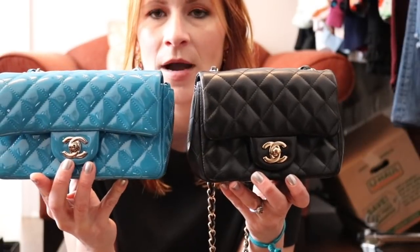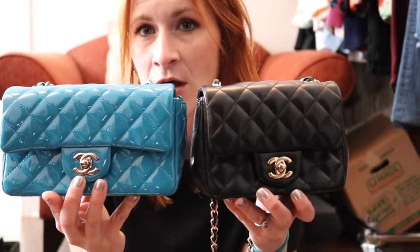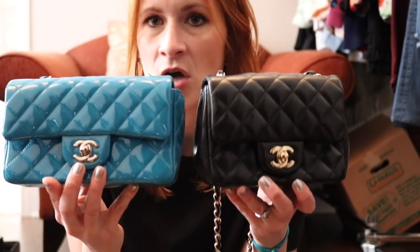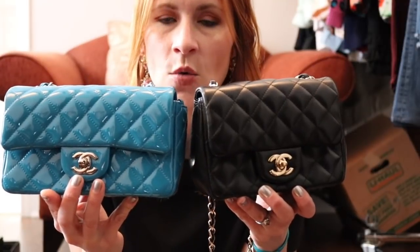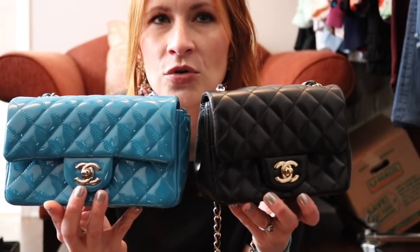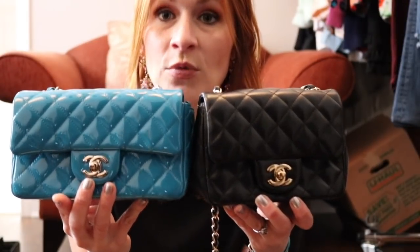The reason I recommend these is that you still have a fairly low price point as far as Chanel classic bags are concerned, and they hold a ton of stuff. As long as you're not going crazy, you can definitely get small wallets into both of these. You can get the large iPhone into both, key holders, maybe a cosmetic piece or two. They really hold quite a bit.